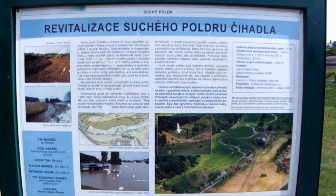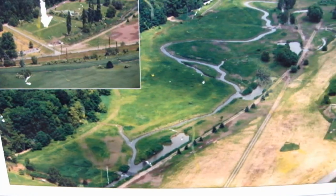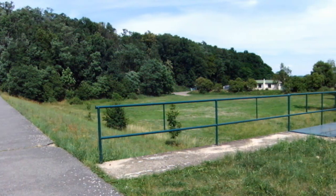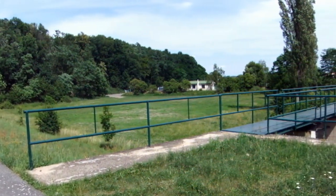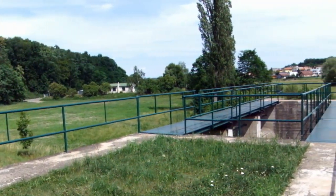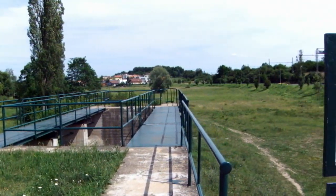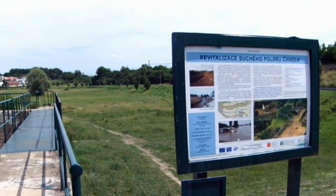Čihadla dry polder was built in the 1980s and it was used to capture rainfall water from the river Rokytka and other streams around it. The dry polder is situated in a place where in the 18th century was a big pond, but it was eventually released, dried out and turned into a field.